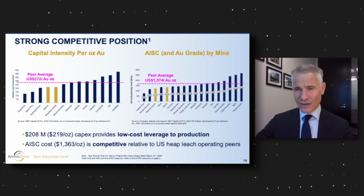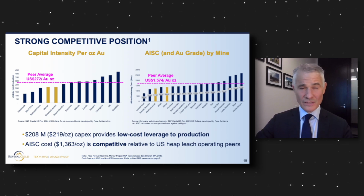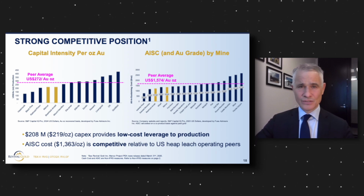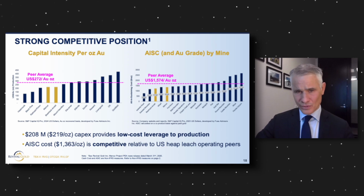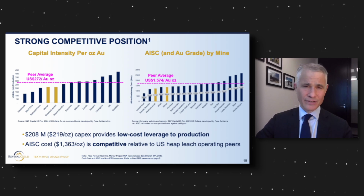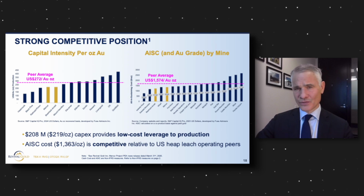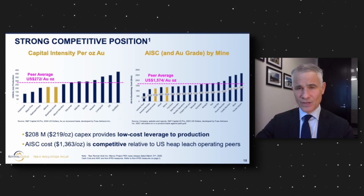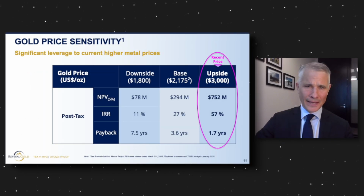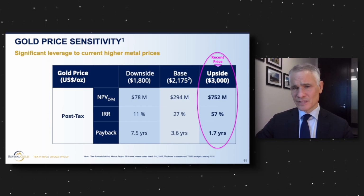All of those things make for a lower capital intensity. The cash operating cost, just over $1,200 an ounce, gives us a lot of margin. The all-in sustaining cost, which reflects additional sustaining capital in relation to stripping and road works and so on, takes us up to about $1,360 an ounce. Again, very strong margins here relative to the long-term gold price that we've forecast, and the current spot price today. The NAV, again, $294 million at a 5% discount rate.